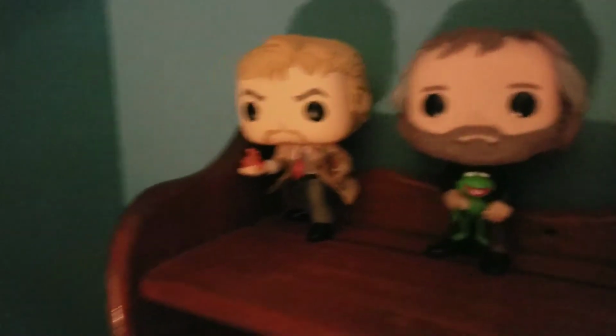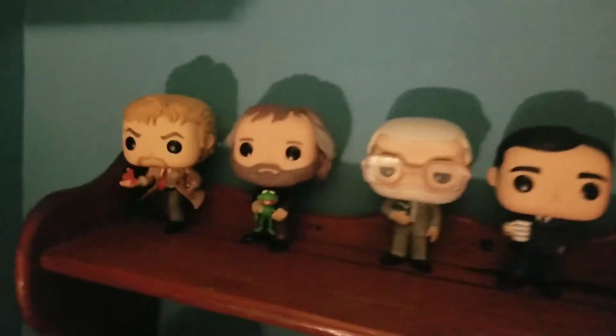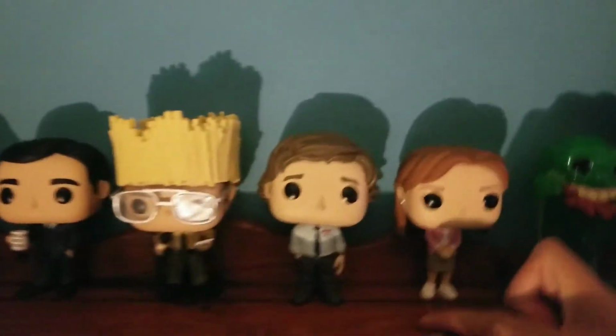I got Constantine. This was a free comic book day exclusive. Really love that pop. Great DC character. Jim Henson, the creator of the Muppets, Dark Crystal, Labyrinth, amazing creator. And of course, Dr. Seuss, because you gotta love Dr. Seuss. Now this is, again, Dwight, Michael Scott, Jim, and Pam. I guess I forgot to say their names.